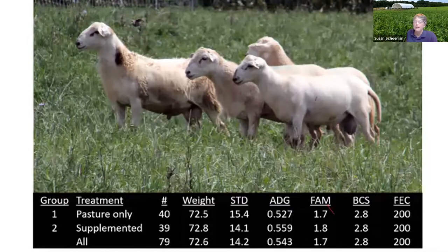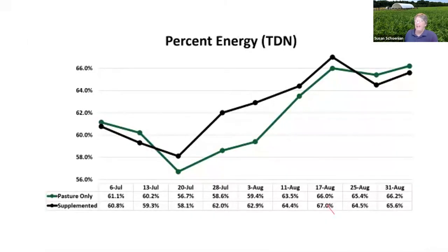200 eggs per gram is not even enough to do anything with in terms of research or determining whether an anthelmintic is effective. I think you saw from the pictures that the pastures are pretty lush. They're pretty high quality. So Amanda has been working very hard collecting forage samples every single week. And so we have samples up through the end of August. And so this first graph shows the percent energy or TDN at those different stages.